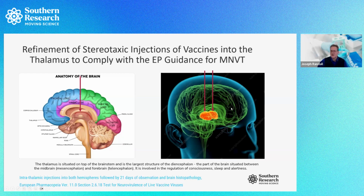And you can see here in the right-hand figure that the vaccine is administered into the left and right hemisphere, and the orange highlighted area is the thalamus. So it's in the middle part of the brain, and it is involved in the regulation of consciousness, sleep, and alertness. So lesions of this area would cause activity changes and/or neurological symptoms. The European Pharmacopoeia test is simply a single injection on day 1 into both the left and right thalamus, and to observe the animals for 21 days, followed by evaluation of brain histopathology.